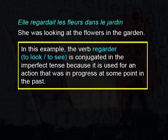In this example, the verb regarder, to look or to see, is conjugated in the imperfect tense because it is used for an action that was in progress at some point in the past. What differentiates this use from the second use is that the action of looking is not necessarily one that is repeated regularly. In the text, we have many examples where the imperfect tense is used for an ongoing past action.